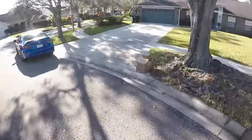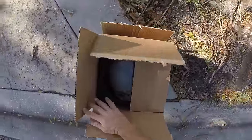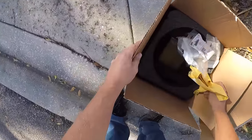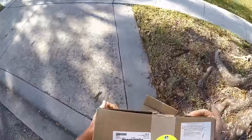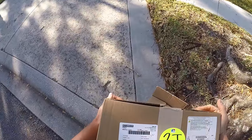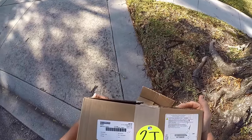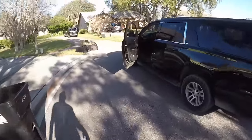I only stopped because these kind of look like rotor boxes. I think they might have been. But no rotors. Were they rotor boxes? Let's see if I was right or not. Yeah, they were rotors, but they were rotors for a Whirlpool laundry machine. What? That's weird. Let's go.